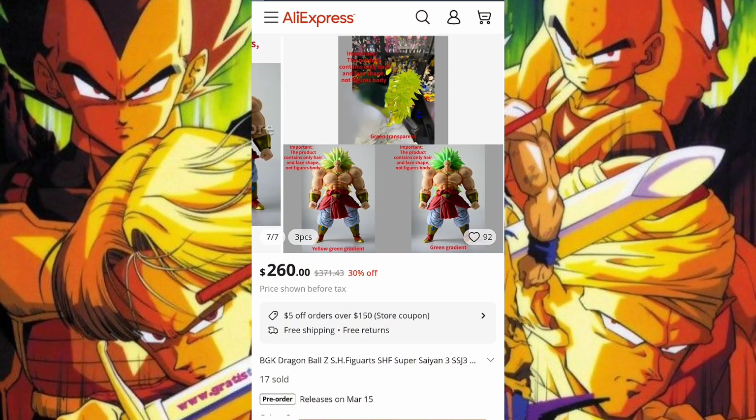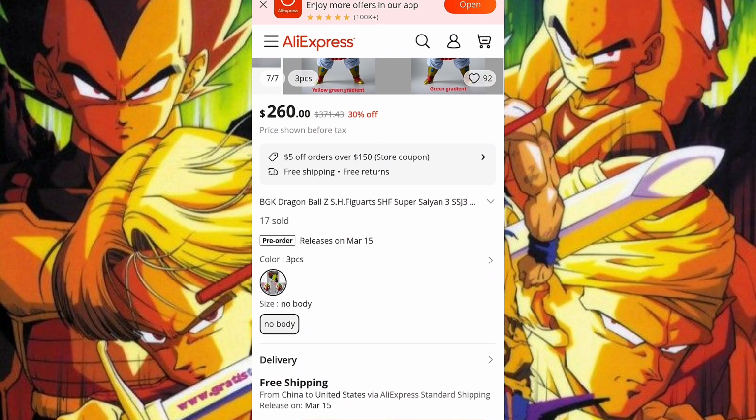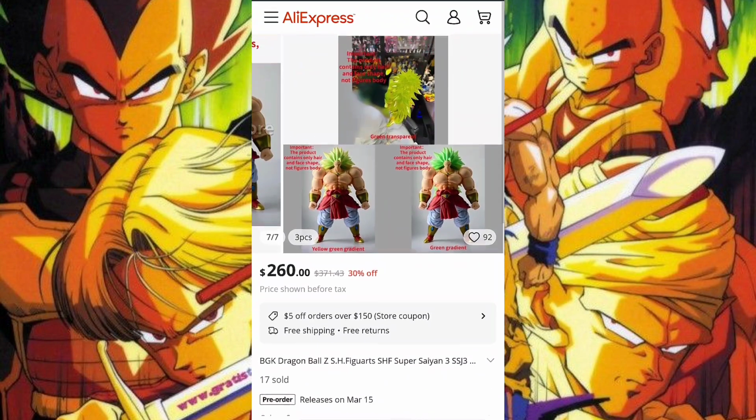Real quick, this is what I was referring to. The set of 3 hairs. You get that kind of glowy, transparent, translucent look hair. You get the green hair, and of course you get the greenish yellow hair. Now, this is a pre-order. It says release on March 15th, so it wouldn't be that long of a wait. However, once again, this would be a very expensive set.